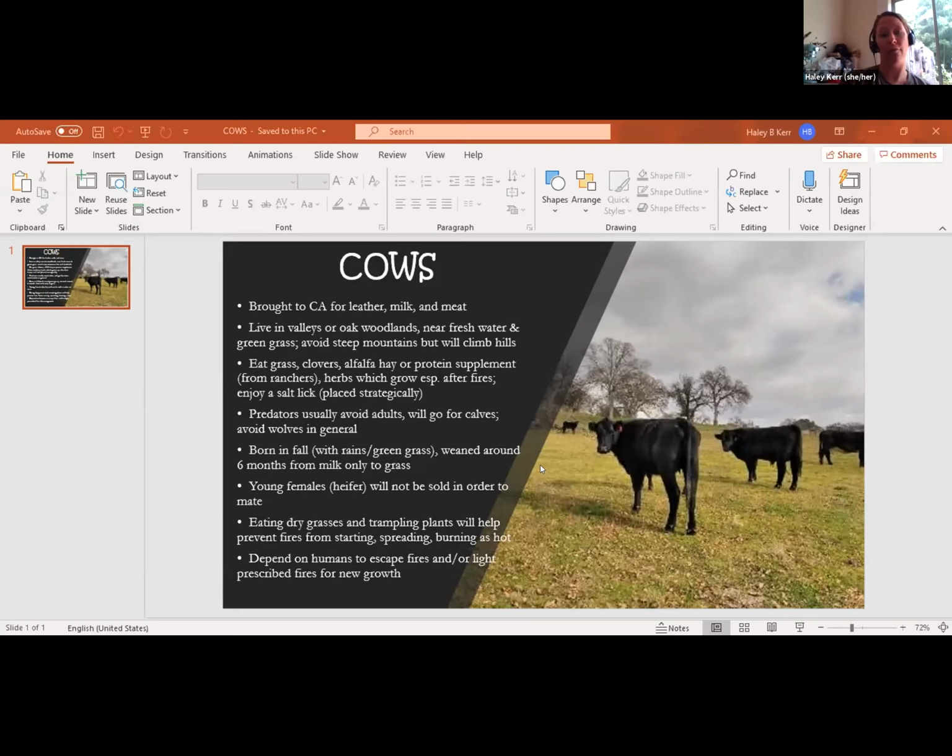Young females, heifers, will be kept around in order to mate and have more calves. And they play a role in fire because they will eat dry grasses and trample plants, which will help prevent fires from starting, or if they start, it will help prevent them from spreading, or if they're spreading, it will help prevent them from burning as hot as they might. And also, if plants are trampled, then they won't necessarily reach up to the trees. And they can't really escape the fires themselves.